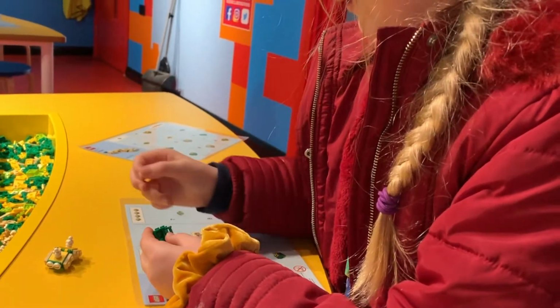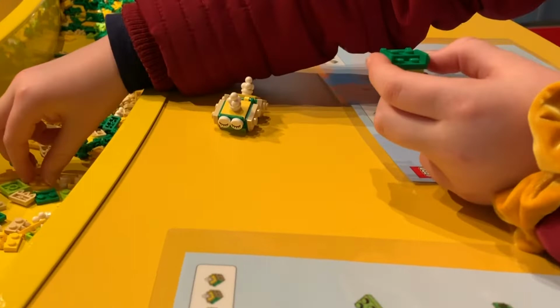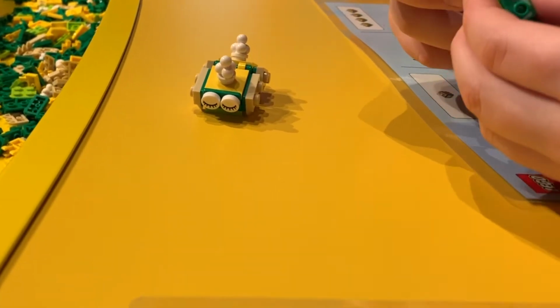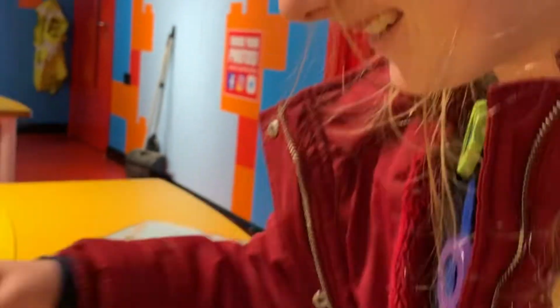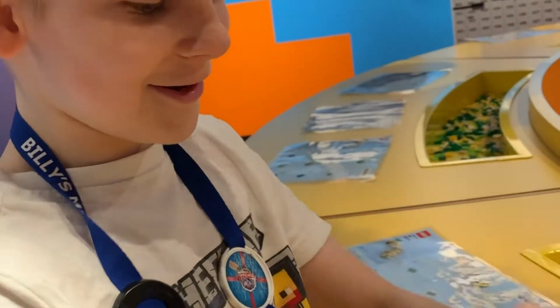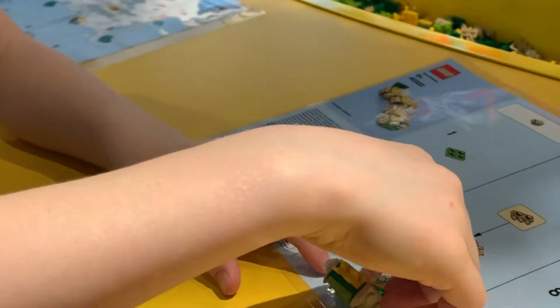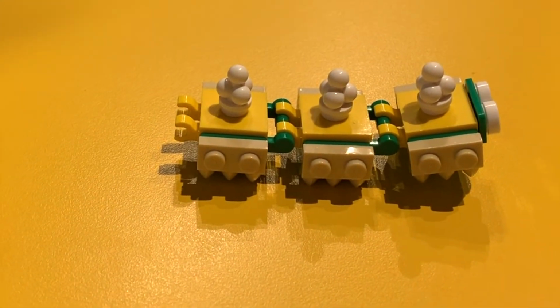Billy. What are you building there, Charlotte? A caterpillar. Let's see. I'm very good at Lego. A caterpillar with eyelashes. How are you doing, Billy? Good. Look at them twisting. And there's mine, in all its glory.